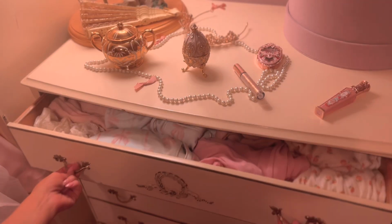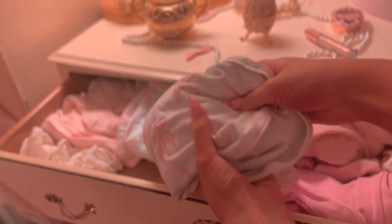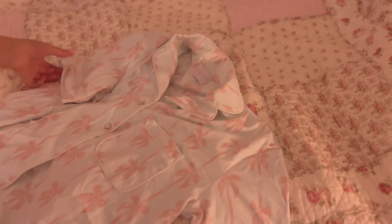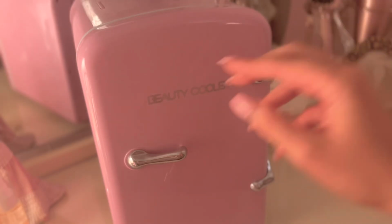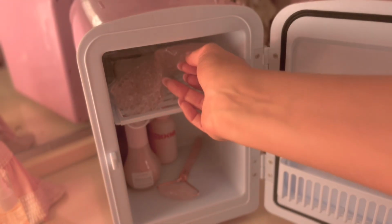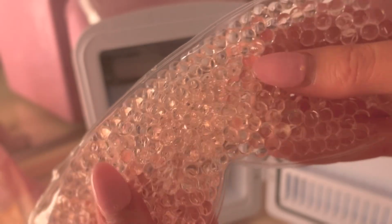After drying off, I grab a fresh set of pyjamas. These are from a brand called Dazzling Dreams. They have the cutest pink bows on, and they are so comfortable. I also grabbed my journal, which I will come back to later, but for now I'm putting on my PJs and doing some skincare. I love keeping some skincare in my little pink beauty cooler, as applying cool products to your skin is so calming and relaxing.